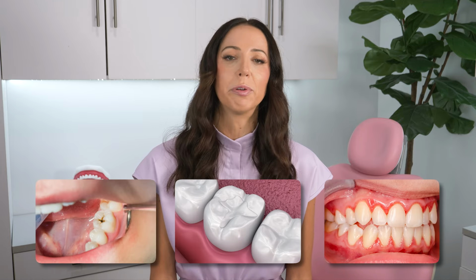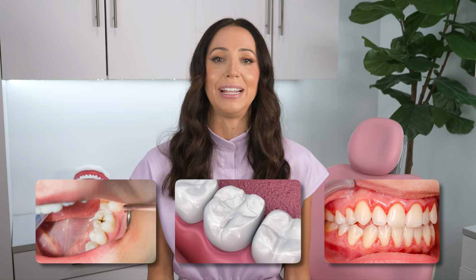But if you are someone with a history of cavities, fillings, gum disease, then more frequent x-rays might be necessary to keep an eye on things. It's all about what's best for your health, not what your insurance company covers.